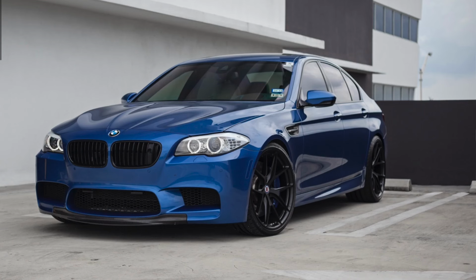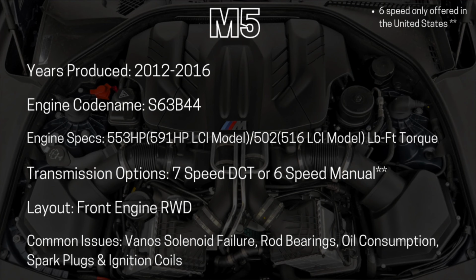Now last but not least, we have the F10 M5. They were produced from 2012 to 2016. The 2012 to 2013 models were the pre-LCI models, and the 2014 to 2016 were the LCI. They also introduced the M5 Competition in 2014, and those went to 2016 as well.